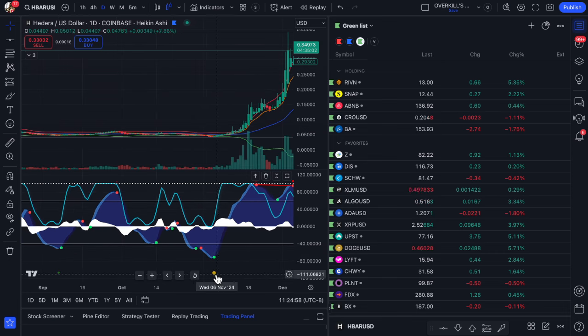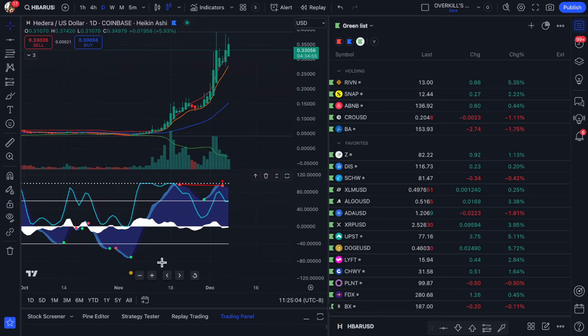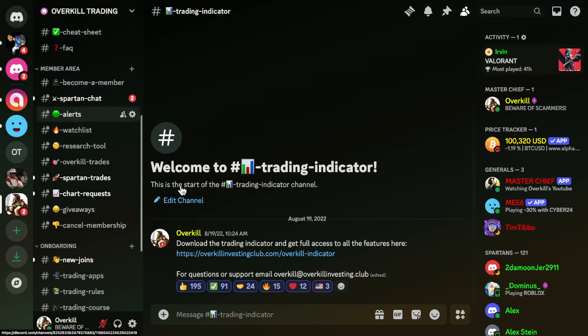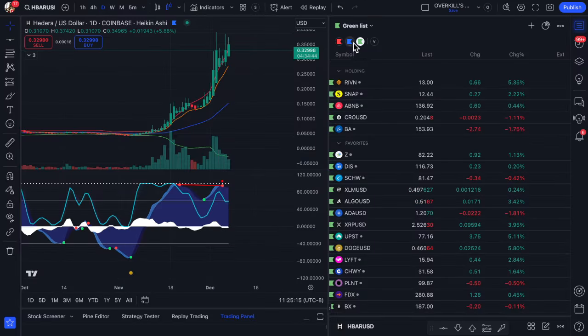And you can see that obviously came with the golden dot too, which was insane. I wish I would have bought HBAR. I wish I would have seen that. So I am going to try to add these golden dots into our alerts just so we have them. If you're in the Discord, you get the monthly and the daily ones if it's on my watch list. I have about 200 names that I follow.